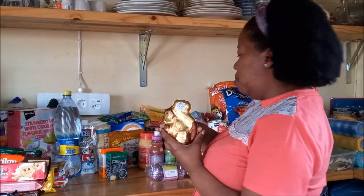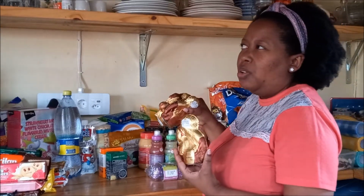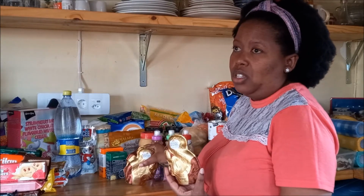So I'll have to put them away safely. So I bought quite a bit of them. They were not really cheap, but it's like a once a year type thing, you know. Easter does come once a year, so.